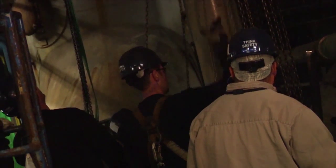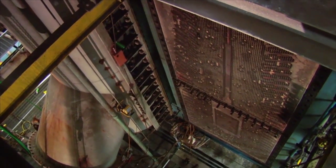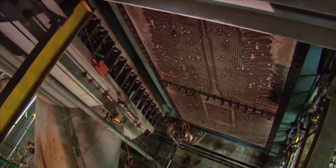While we're doing that, we would go and find where the expansion joint is. On the condenser, there's an expansion joint on the shell side between the tube sheet and the shell. It could be on both ends, most generally it's on one end, and we lock that down so it can't move.